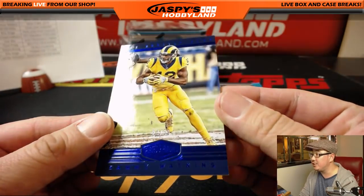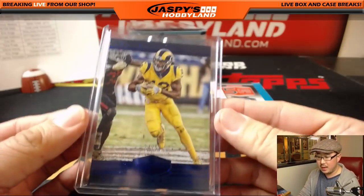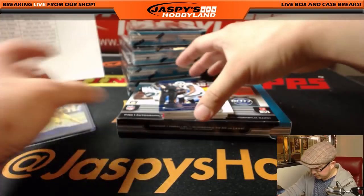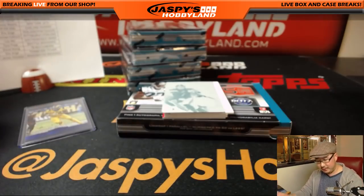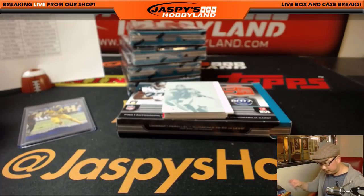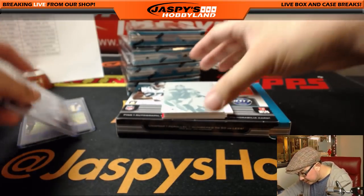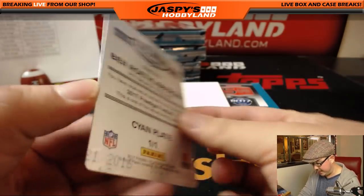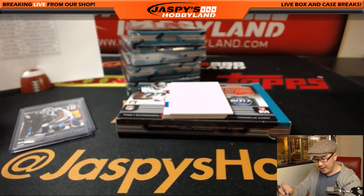That is Rams edition of Sammy Watkins. That'll go to James with the Rams. More Rams for you, James. 42/75, Gerald Everett. And the plate, is that Big Ben? Yeah, it is. Cyan plate of Big Ben Roethlisberger.